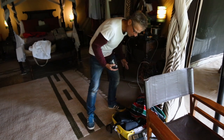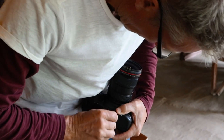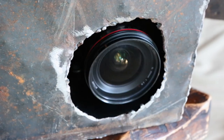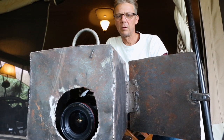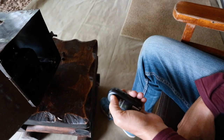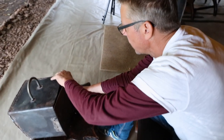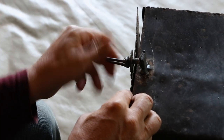Where's the wide angle lens? Give it to me. Hang on. Thank you. Push the button. It takes a picture. And yeah, just closing it. And then, Zack.